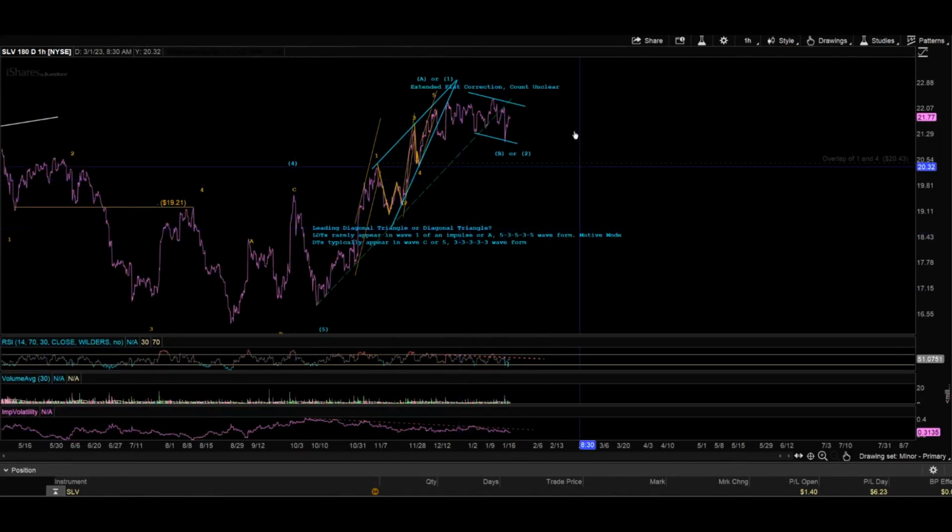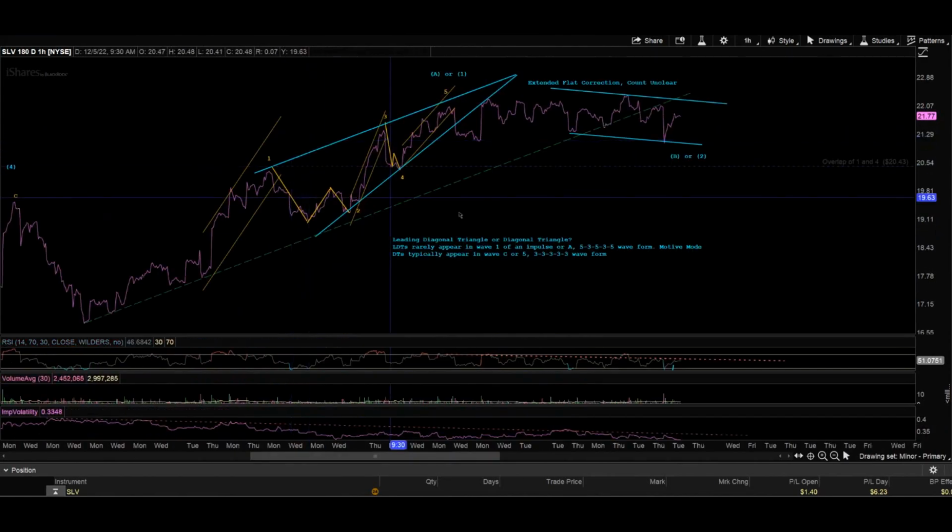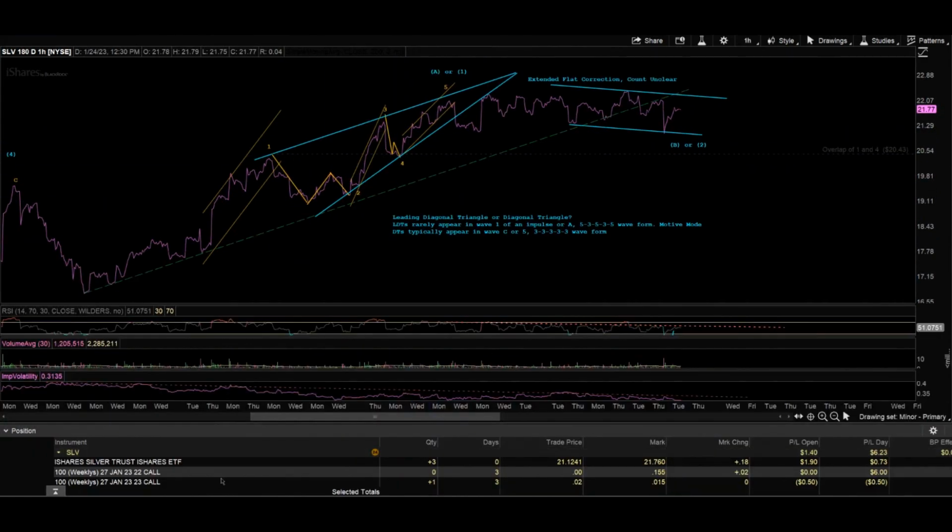Moving into SLV, I did make some trades today. I made a day trade, which was kind of fun. Let's open that up. I traded a $22 strike call. It expires on Friday, so it's kind of like what I call a lotto. Because if the price expires out of the money, so for a call, that means if the price closes below the strike of the contract, then the contract expires worthless, hence lotto. Nonetheless, I just made the buy and sell, made $6, no problem.